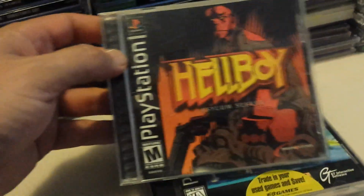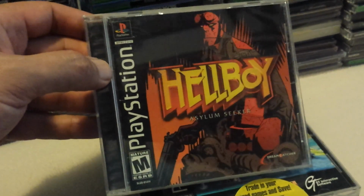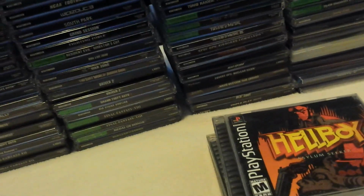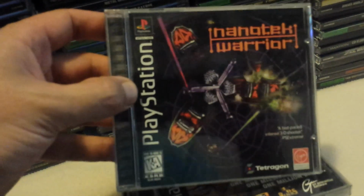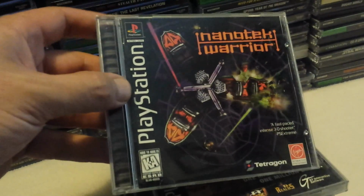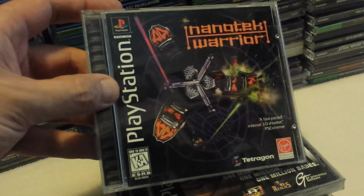Next case is Hellboy Asylum Seeker. So hopefully I can find that one day. And this, yeah, this one did. Duke Nukem Land of the Babes. So that's case only. And this is also case only, but this did not come with that haul. I got this from a thrift store, and actually I got beat. I thought the game was inside, and I failed to check.